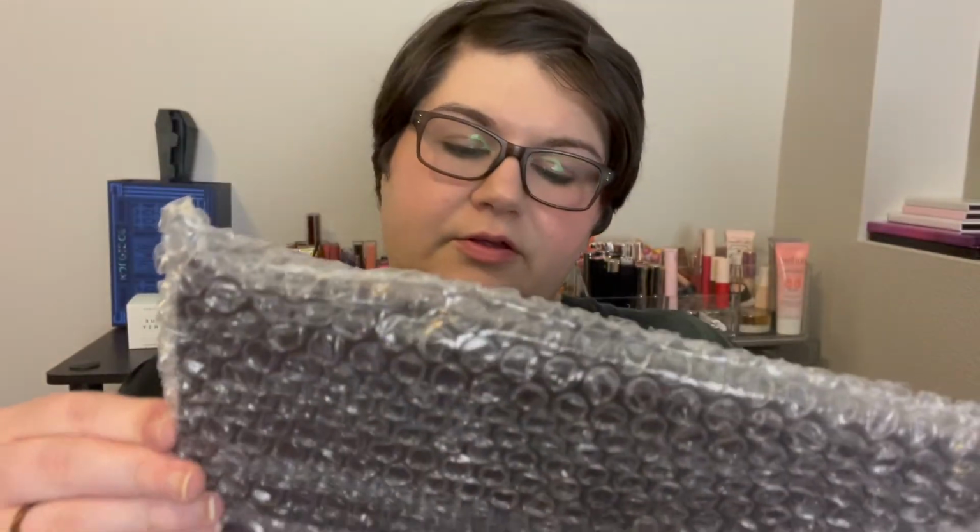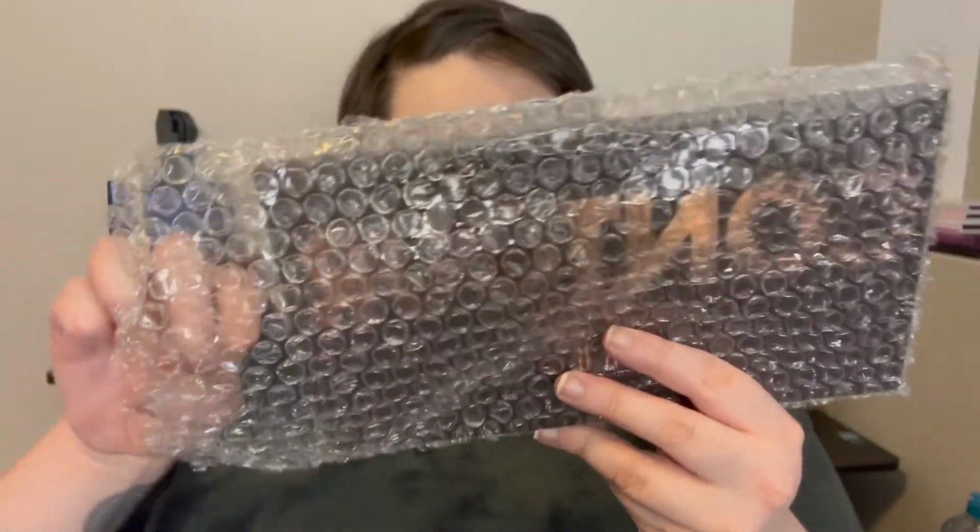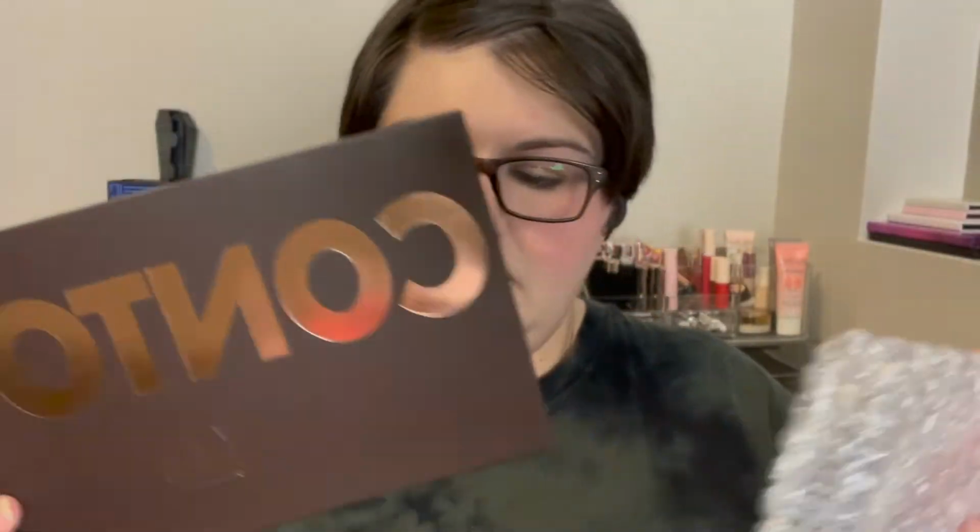Ooh. So the KAB Contour Volume 1 palette. This thing is huge.